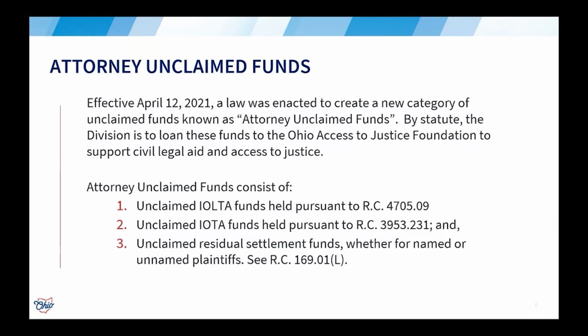That would be money that they hold in trust for their clients. Also, IOTA funds held pursuant to Revised Code section 3953.231. These are commonly trust fund accounts, often associated with real estate closings. And then thirdly, unclaimed residual settlement funds, whether for named or unnamed plaintiffs. These likewise would be considered attorney unclaimed funds.